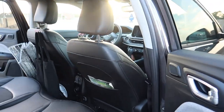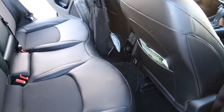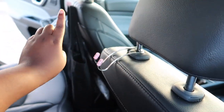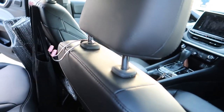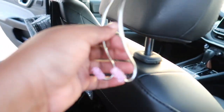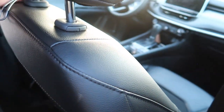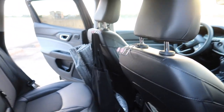Coming this way, of course, you have the back seat. Another accessory that I have in the back seat is two pink purse holders. I have one on this side and one on that side. I typically use this one because I can just throw it up, put it right here. I just invested in these little cute, simple purse hooks. It does the job, and I would definitely switch them out as I change the theme on my car. But again, that is something really cute, really simple.